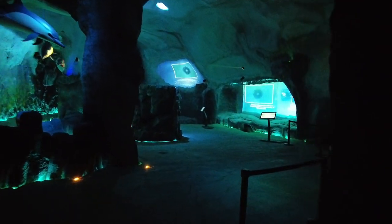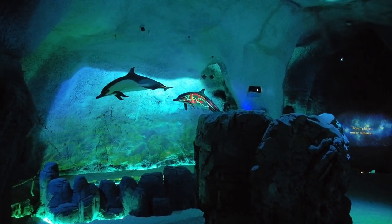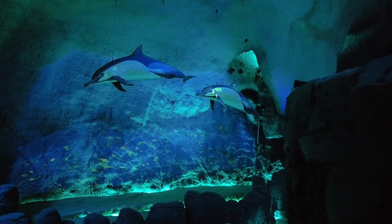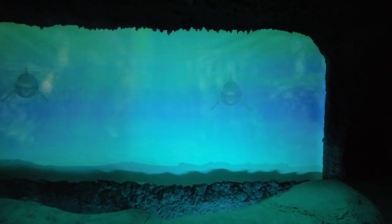Oh, wow, look. Like a projection. Yeah. How cool is that? This is really cool, isn't it? I could not see a thing back there. Oh yeah, look what they look like on the inside. Pretty cool. It's a pretty cool cave.